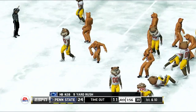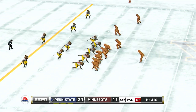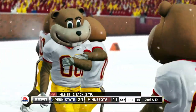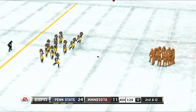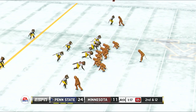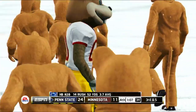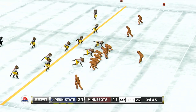Makes it out to about the 33. The defense doesn't seem to have an answer right now. They might need to change up some of their schemes. Here's the eighth play of the series. And he's leveled at the 27-yard line. Third down again. We have less than a minute to go.